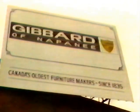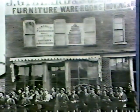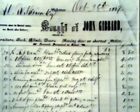It was founded by John Gibbard, an Englishman who built a good reputation for solid mahogany and cherry products. His company flourished until the Depression forced him to shut down his operation. The plant was bought by a former employee, Jack McPherson, in 1940. His eldest son, Bruce, took over the presidency in the early 1950s, and with the help of many people, helped map a new direction.